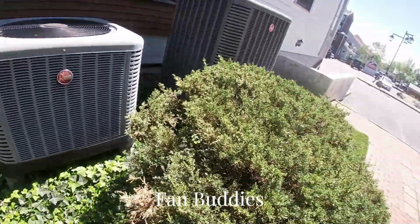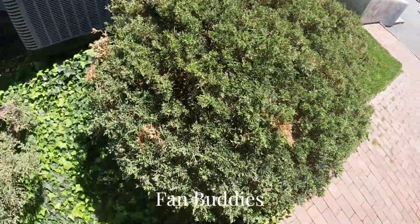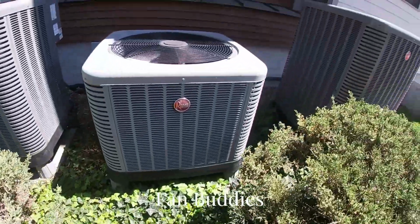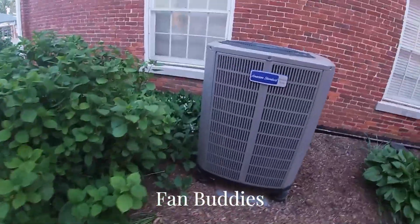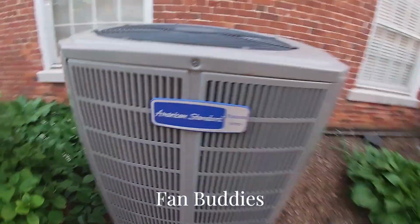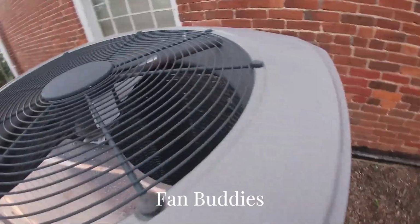Here, it is surprisingly a very nice day today. And I'm very surprised to find that this thing is running. Right, here are 7 American Standard Platinum Series air conditioners or heat pumps. The logos on these are massive. Alliance scroll.